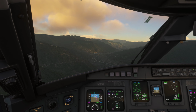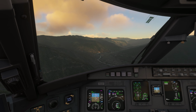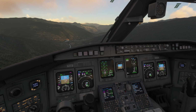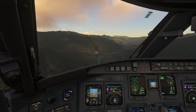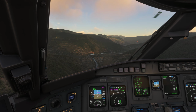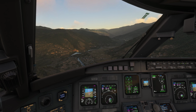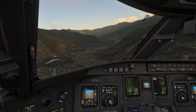Okay, now it's all about timing the turn to the right and then a little left. Okay, keep an eye on the speed. Flaps, gear, brakes, reversers. Yep, everything looks good. There, here we go. Just somebody else taking off out of Paro. Okay, looking good. Looking for the runway. Okay, turning in. We're a little high. Some brakes.